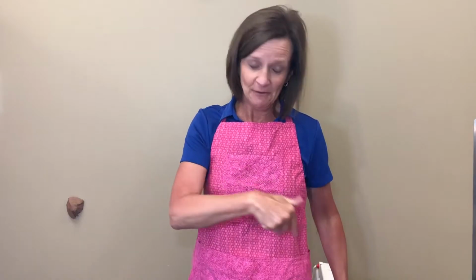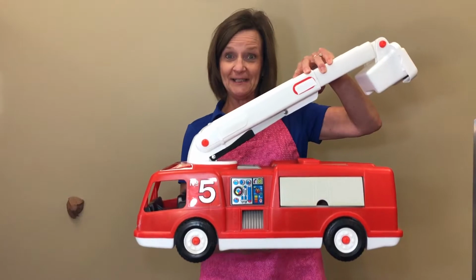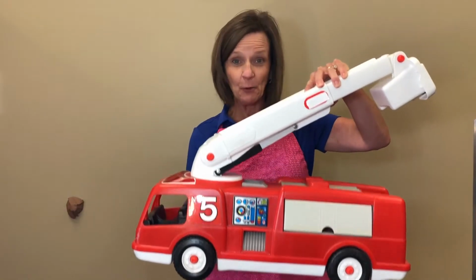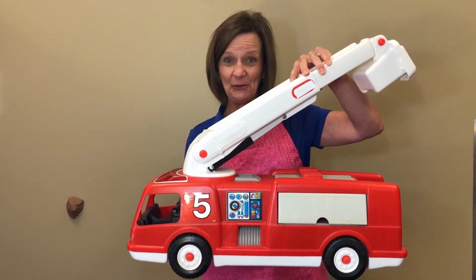It goes down the street and it goes wee-oo, wee-oo, wee-oo. It's red. It has 4 wheels. It goes down the street with the siren going wee-oo. What do you think it is? I can't hear you. Let's reach in my pocket and find out. It's a fire truck. It's red, it has 4 wheels, and it has a siren that goes wee-oo, wee-oo, wee-oo.